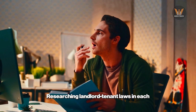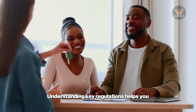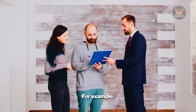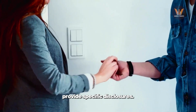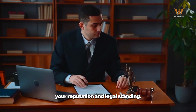Researching landlord-tenant laws in each area where you own properties is a crucial first step. Understanding key regulations helps you craft lease agreements that align with local standards. For example, some jurisdictions have strict rules about late fees, or require landlords to provide specific disclosures. Adhering to these guidelines protects your reputation and legal standing.